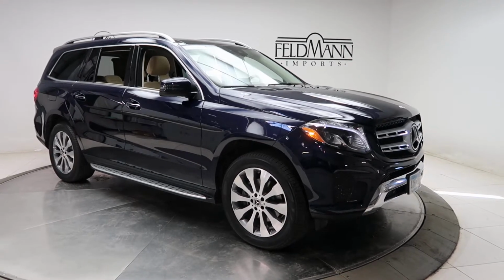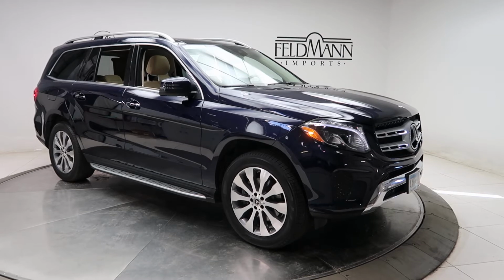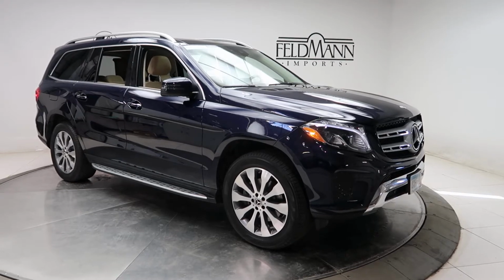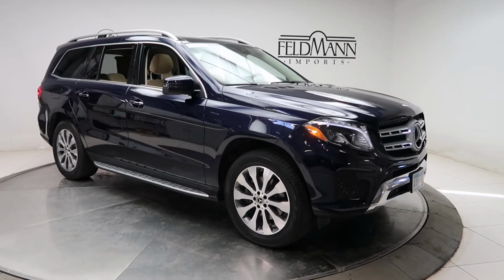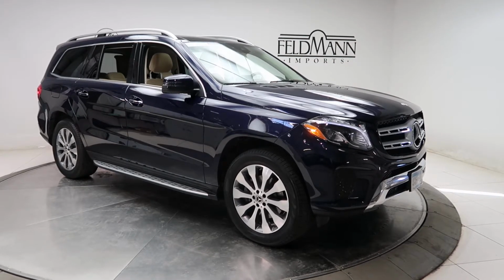This one does come with the lighting package with front and rear LED daytime running lights, adaptive high beam assist, illuminated star on the grille, appearance package with 20-inch multi-spoke alloys. The tires are in good condition. Illuminated running boards.